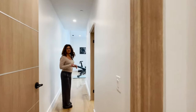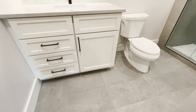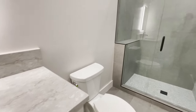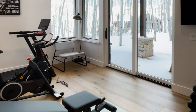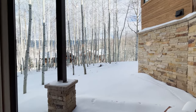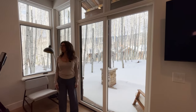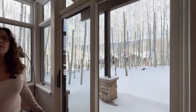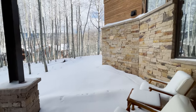And our last area, they have it staged as a gym, has a full bath, 3-quarter bath, I should say, no bathtub. But this is considered one of the bedrooms, but they set it up as a gym. Does have a little patio out this side, and it's spacious, and it will work for either way, you can make it an office or a bedroom or keep it as a gym.